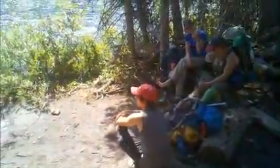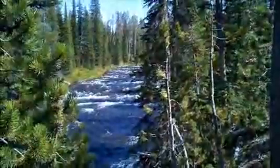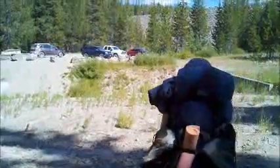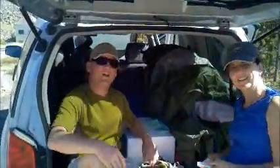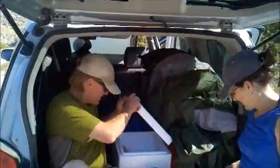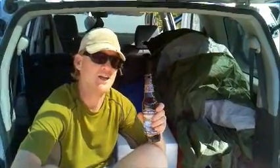Make the preparations to cross the Falls River to the other side. Made it, we're back at the trailhead. Now, our views are, they're cold. Oh my gosh. Oh yeah.